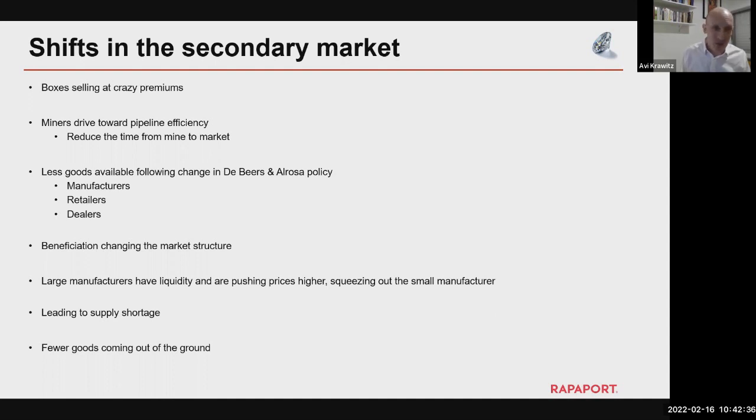In fact, it's not just a strong premium. People are talking about crazy premiums of 70%, 80% in some boxes, and that's something that we haven't seen in a long time, and that is raising red flags for people. So boxes are selling at crazy premiums on the secondary market and on the auction circuit, and that is fueling some expectation for increases again at the next De Beers and Alrosa site sale.